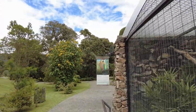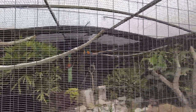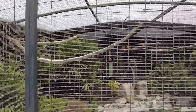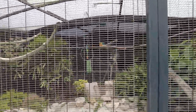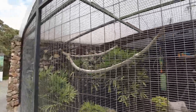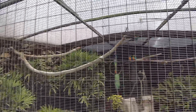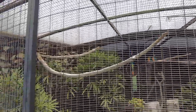And a scarlet macaw also. I don't see the scarlet one. Could be hiding in here somewhere. Over there, maybe? No, I don't see him. Could be hiding. Could be back in the indoor part, maybe. Chilling out or getting medical treatment or something like that.